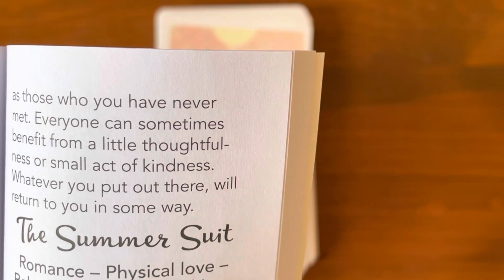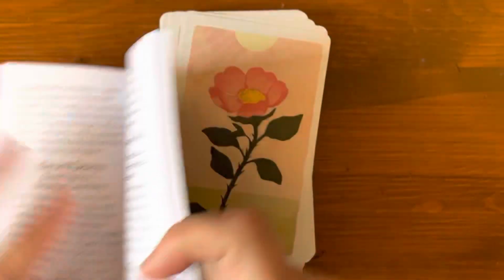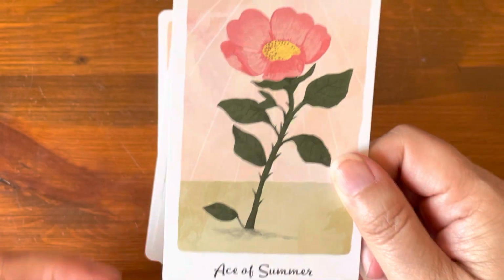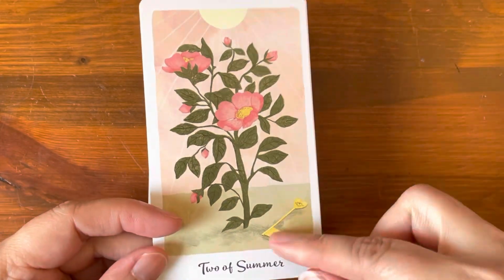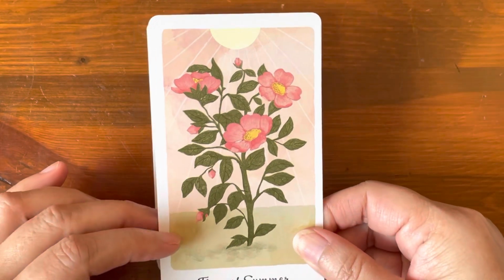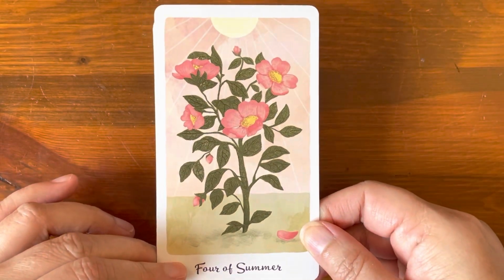it doesn't even say the name of the flower. Oh, it's represented by the rose, so it's a rose. It doesn't look like a rose, though. So we have Ace of Summer, 2. Oh, I have the key here. Key to my heart. 3. So totally not traditional at all.